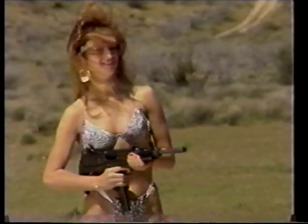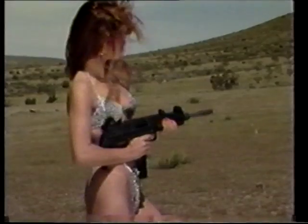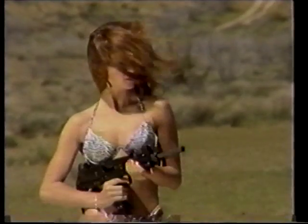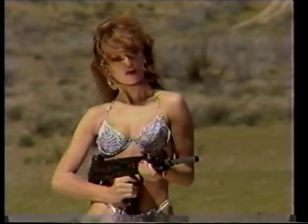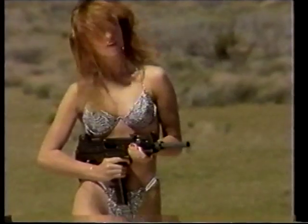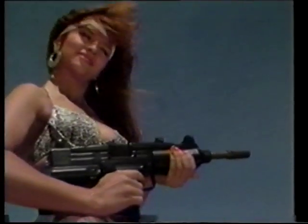The Uzi is 17 inches long with the stock folded and 25 inches long with it extended. It was designed and first manufactured in Israel in 1947. After its considerable success in the Eight-Day War, the gun became accepted worldwide as a reliable combat weapon.